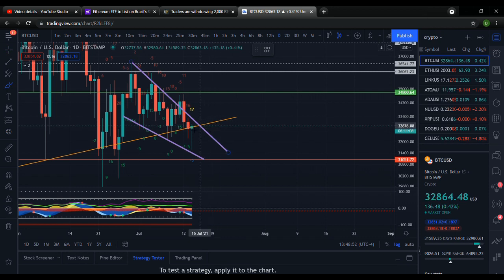Anyways, we got one of these on Bitcoin, and I like the fact that it is also right around the support line, and we are coming to the end of a descending wedge here. I suspect we could see some bullish action here from Bitcoin in the short term.